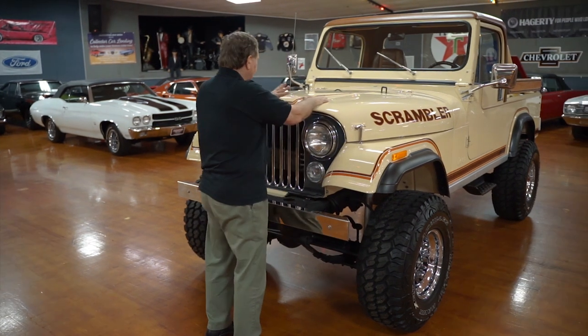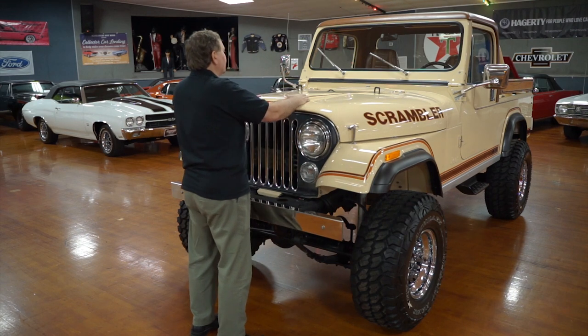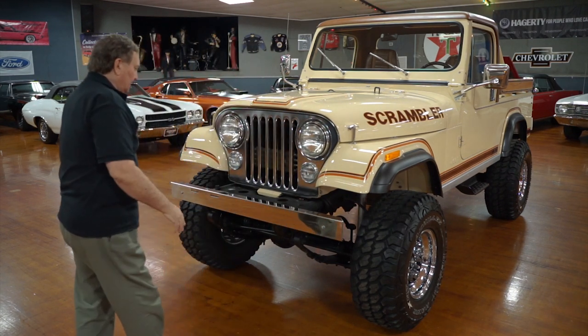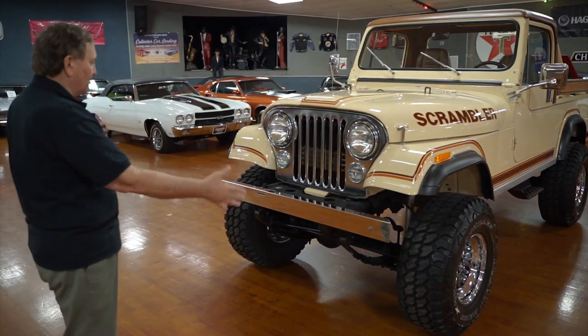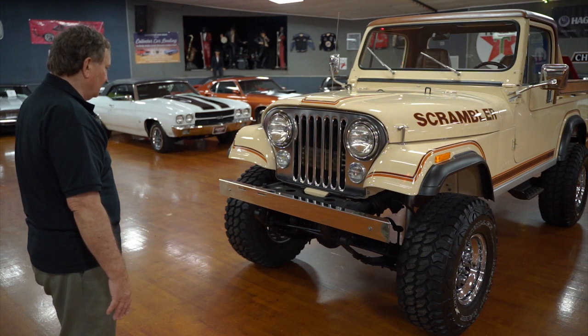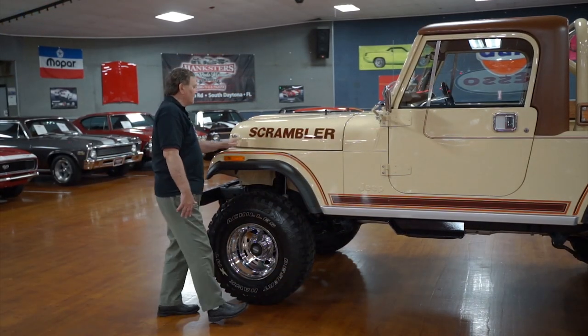The front end of this thing is just exemplary. There's no marks, no dents, no deviations, no imperfections in the hood or the paint whatsoever. Absolutely none. A nice straight front end. Obviously the bumper lines up. I don't even know how you'd misalign a bumper on this thing. But we'll go down the side and see if we can find something there for you. Okay, driver's side of our Scrambler.